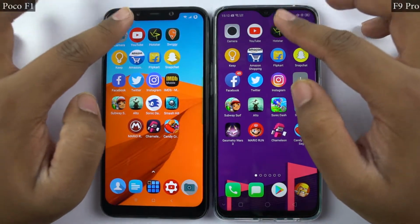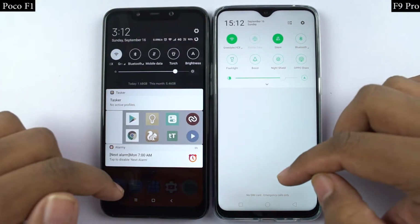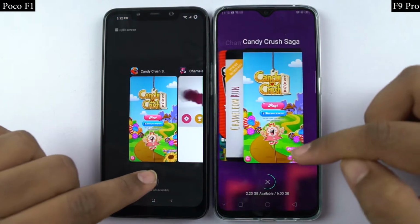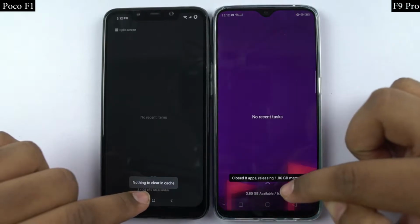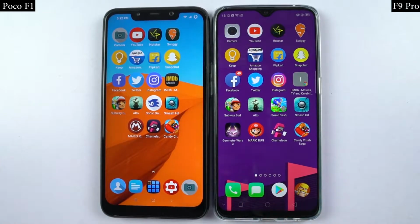Now for the speed test, I'll open the first 12 applications on both phones at the same time and you can see which phone opens them faster and how fast it actually is. By the way, both phones are connected to the same Wi-Fi network and all the applications have been updated to the latest version. Now let's see how they perform.